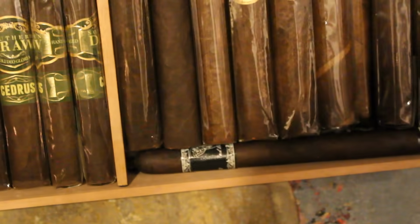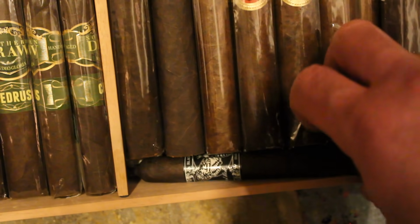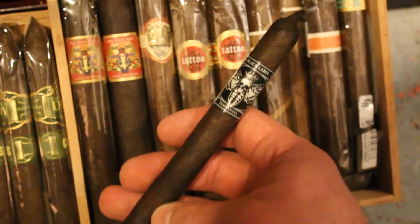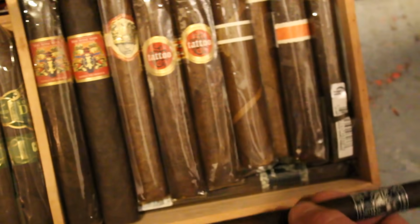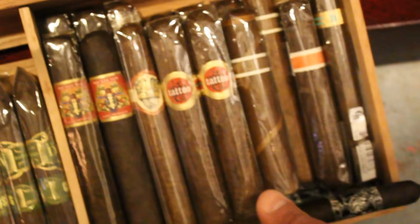It's hard to tell. And then I do have a couple of these Black Label Trading Company Morphine Lanceros still in here. Really enjoy that stick. I only have a couple left. I'm going to have to start ordering some more soon. Alright, so that's the first on that second shelf.